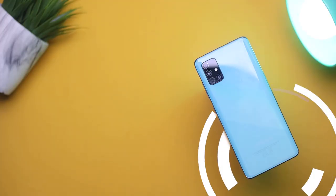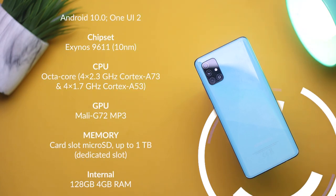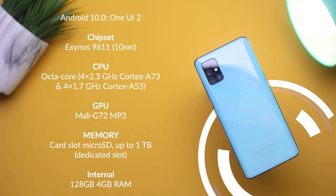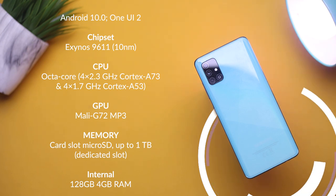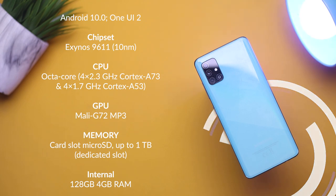Diving deeper into both devices, the A51 has Android 10 and One UI installed. It has the Exynos chipset, an octa-core CPU, the Mali G72 GPU with 128GB of storage and 4GB of RAM. The external memory card support can be extended to 1TB.